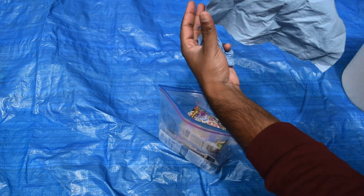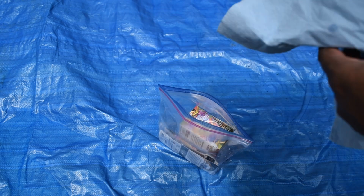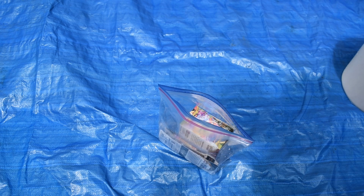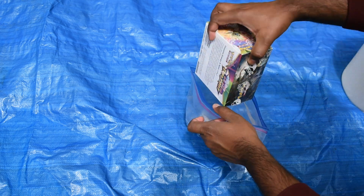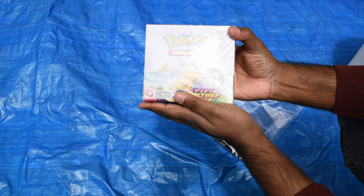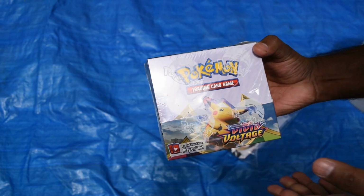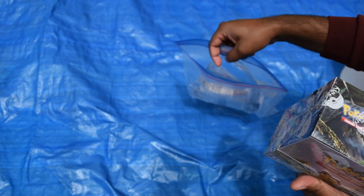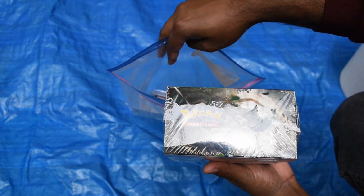That towelette only has droplets of water from either when the zip bag was opened or from my hand when I put it in. And all of the Pokemon cards contained inside are 100% protected, 100% dry, and there is a beautiful Vivid Voltage booster box that, there it is, dry, protected, by a Ziploc bag. A $30 bag didn't do the trick, but guess what? A 10-cent Ziploc bag did, and all of the other collectibles are just equally as safe.